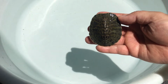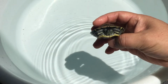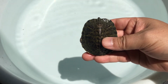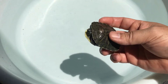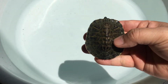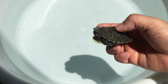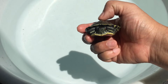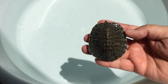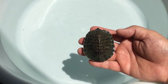This is a red ear slider, possibly one of the most widely spread turtles in the world. It's very hardy. It eats just about anything. It can live just about anywhere, and basically you could find it in every pond, river, and lake all over the world, pretty much. This is a juvenile, and I received, along with this guy, some turtles.